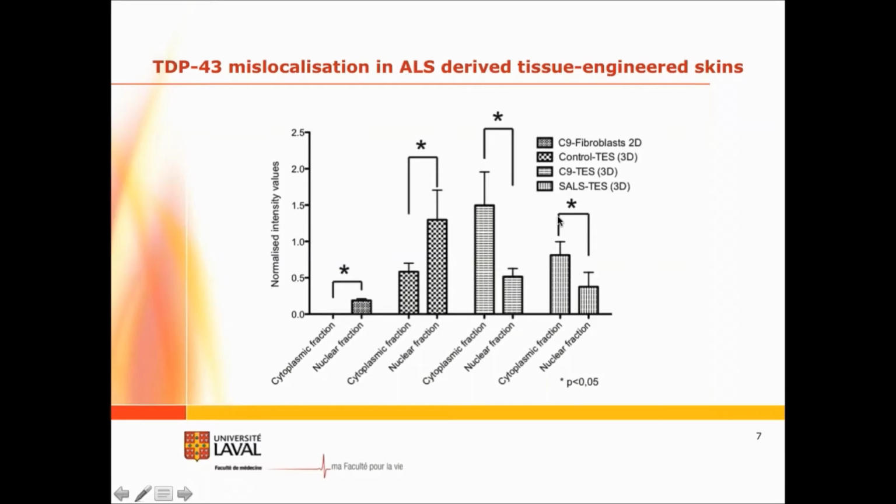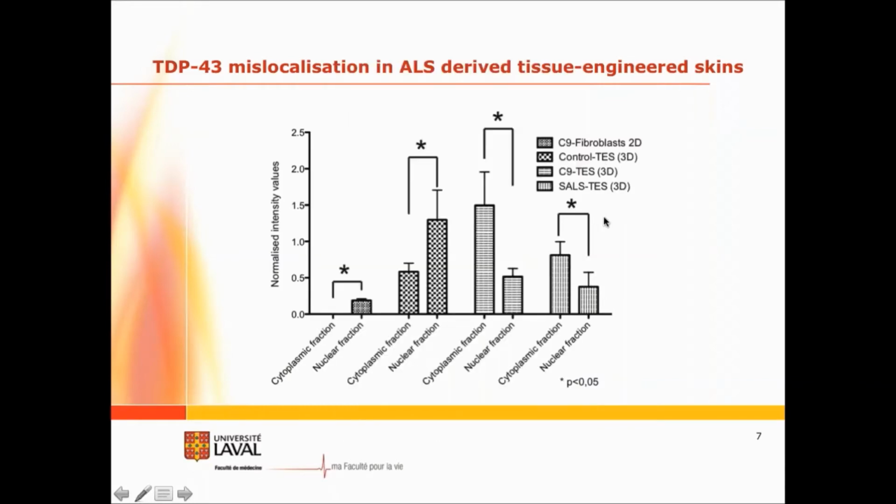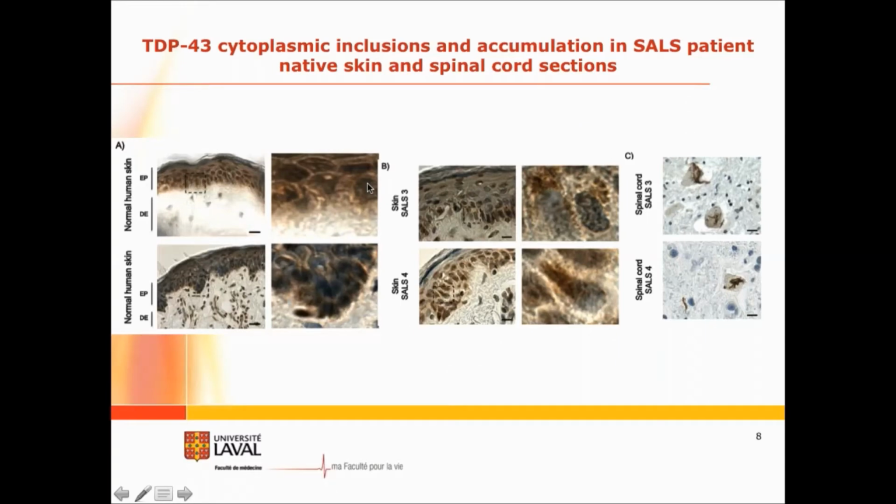What's interesting is that we were not able to detect this cytoplasmic mislocalization of the protein TDP43 in C9orf72 skin fibroblasts in a 2D culture model. So here, again, you can see what we call an immunofluorescence, where the nuclei of the cells are in blue and TDP43 in green. And we were not able to detect any TDP43 in the cytoplasm of the cell, showing that our tissue engineered skin, the TES model, the 3D cell culture model, could be necessary to see TDP43 mislocalization in ALS-derived skin fibroblast cells.